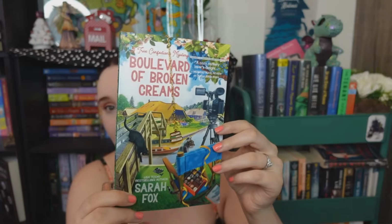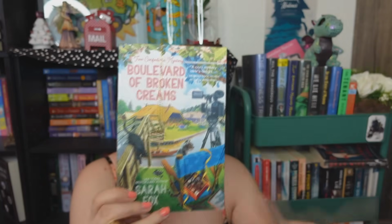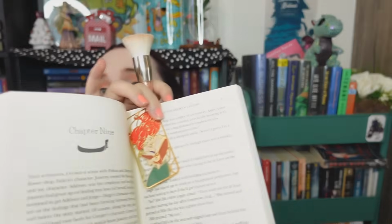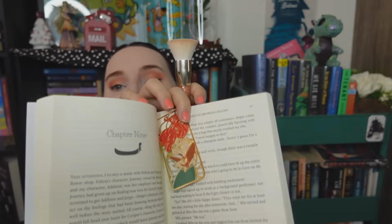Next up, I am currently in the middle of Boulevard Broken Creams by Sarah Fox. This is the 3rd in the True Confections mystery. I couldn't resist this one for the sleuths with all the nature on this, and I've been dying to read this. I'm currently on page 67. It's a pretty short book, it's 254 pages. Also I have to show you, my friend Sonia got me this bookmark. Isn't that beautiful? I love Ariel and she's reading a book. I have the most kind friends ever.